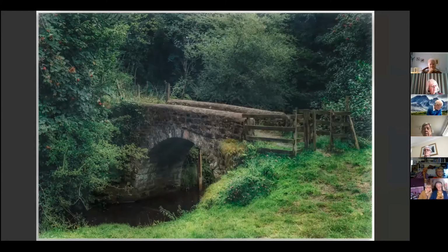On a walk from Hollins Clough, there are a couple of packhorse bridges, and these have been around for quite a long time. Most of them were built between 1650 and 1750, so they're really, really old. But it's just amazing how they're still standing and still look pretty solid.